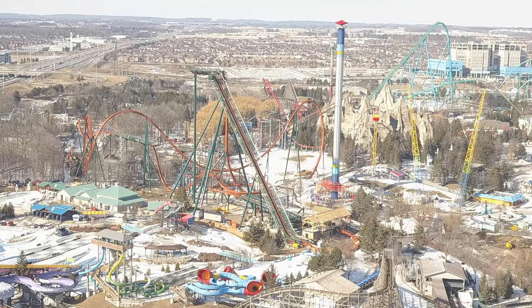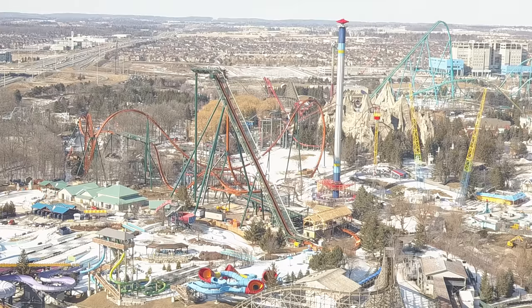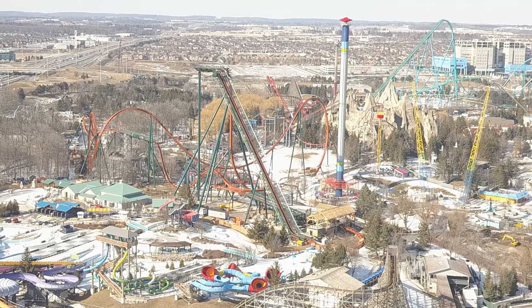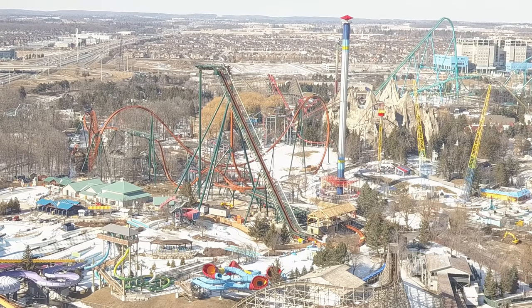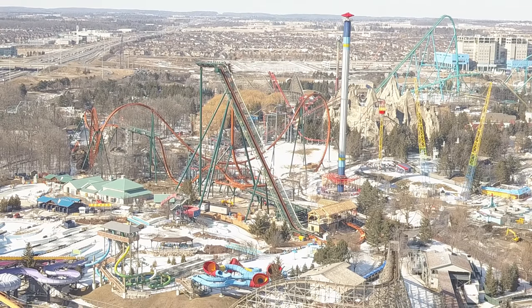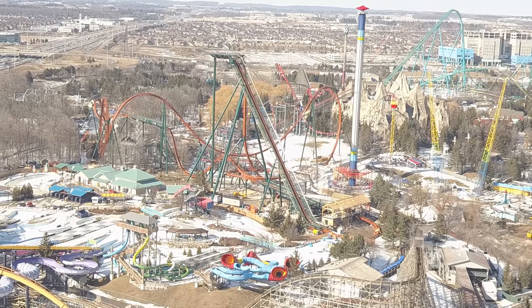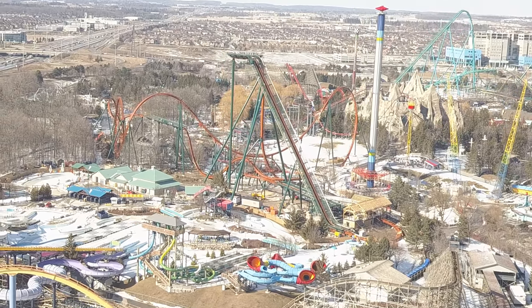But over by the vertical loop and the second Immelman, you can see that they are digging up the entire brickwork. Lots of work going on over there. If you're looking at the video carefully, you can actually see them digging holes around Yukon Striker as well. There's just a ton of work going on over there. I can't wait to see what this area looks like.